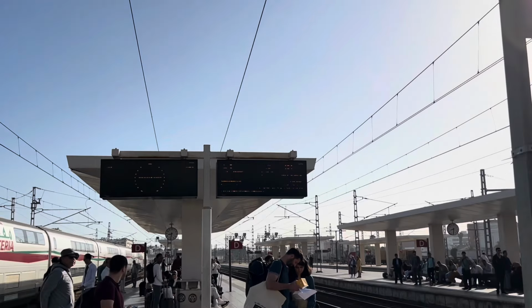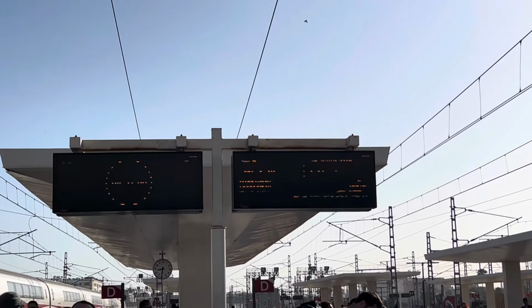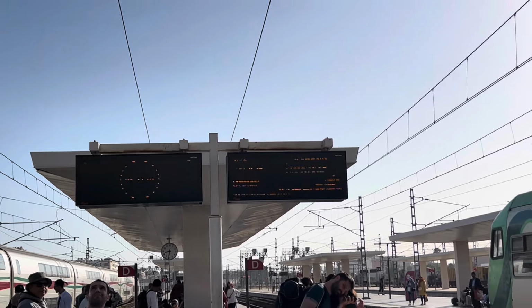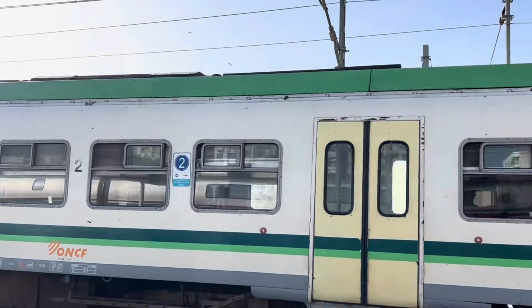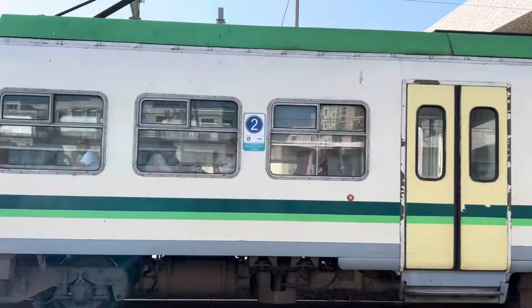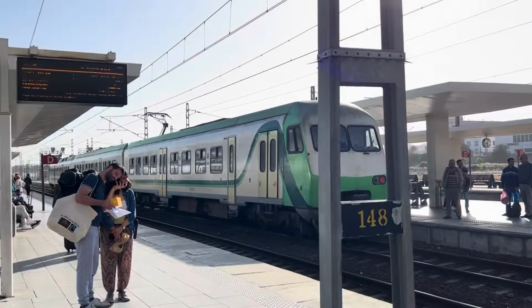We're now at the platform waiting for the train to arrive. We nearly missed the train because we had to check out of the apartment, get a cab and try to find our way, but thankfully we arrived 3 minutes before the train did, so that was good.